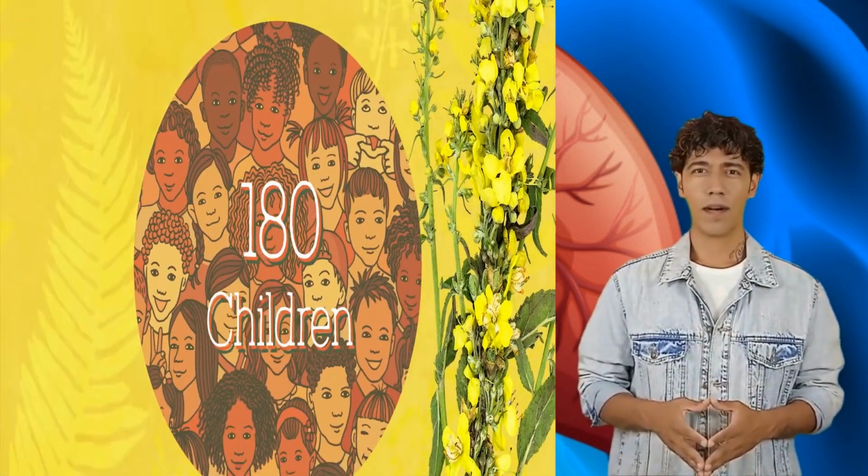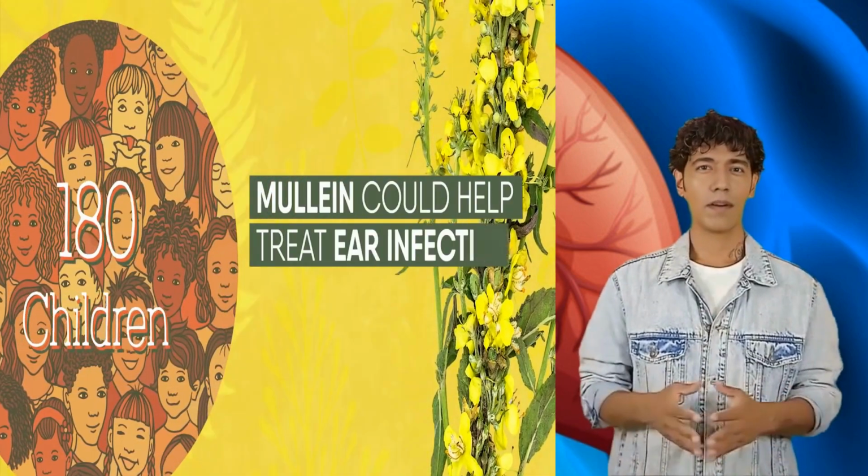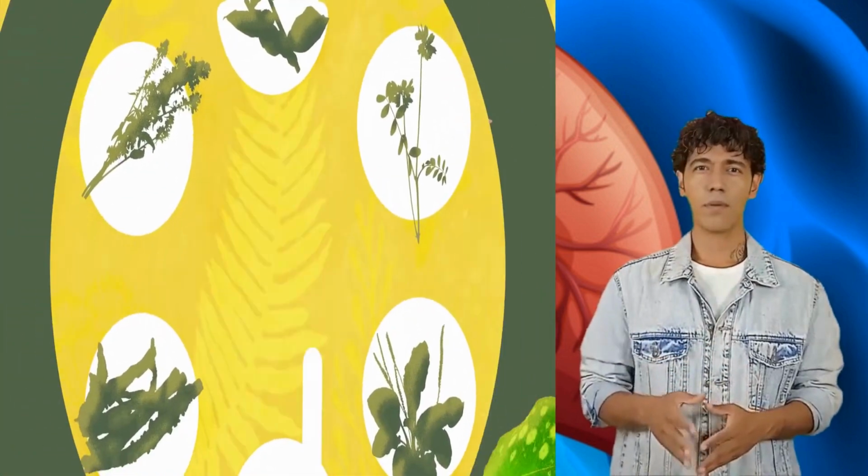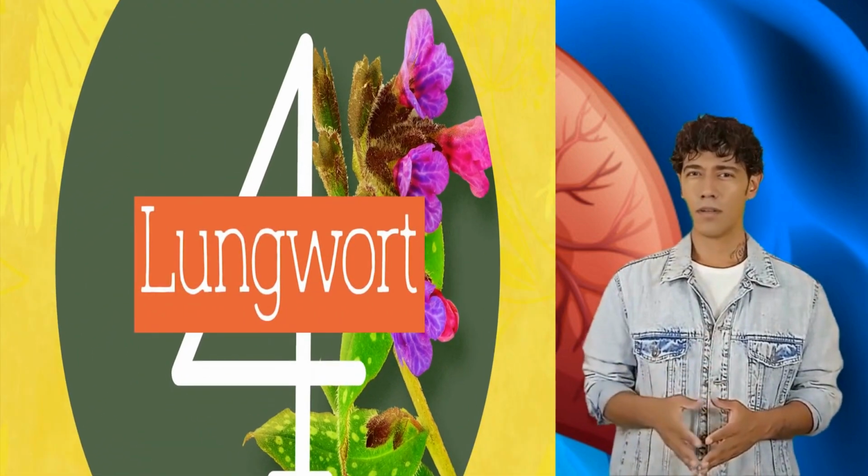In one study among 180 children, it was found that mullein could help treat ear infection, which was commonly caused by bacteria. Number 4. Lungwort.